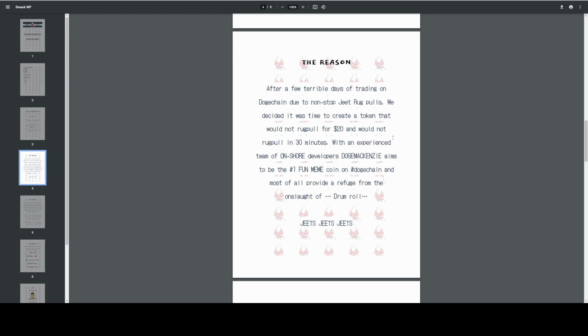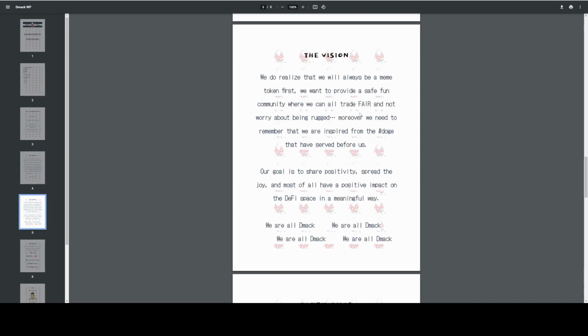After a few terrible days of trading on Dogechain due to non-stop JEET rug pulls, we decided it was time to create a token that would not rug pull for $20 and would not rug pull in 30 minutes. With an experienced team of onshore developers, Dogemackenzie aims to be the #1 meme coin on Dogechain. And most of all, provide a refuge from the onslaught of, drumroll, well, JEETs. The vision: the goal is to share positivity, spread the joy, and most of all, have a positive impact on the DeFi space in a meaningful way.